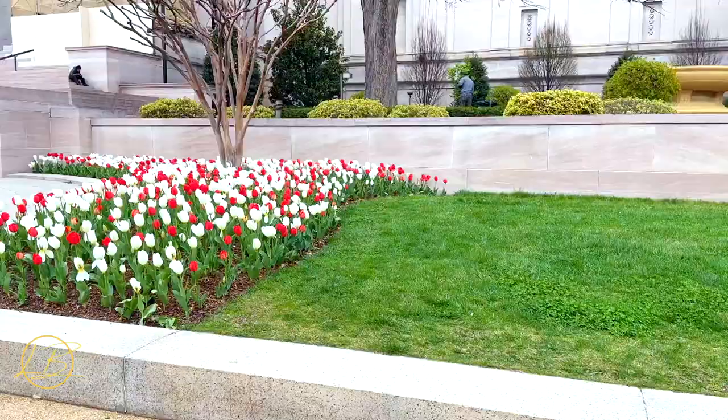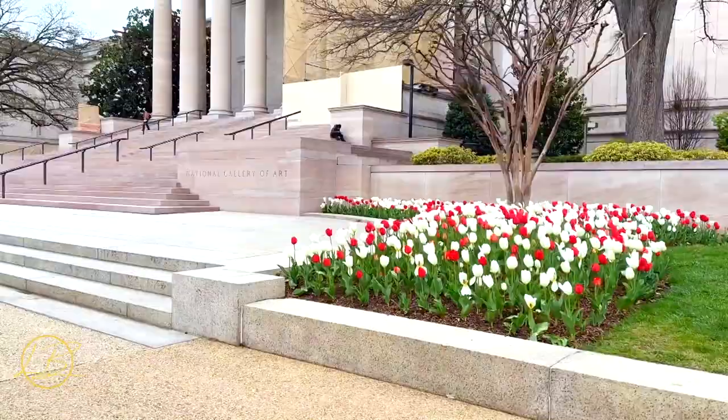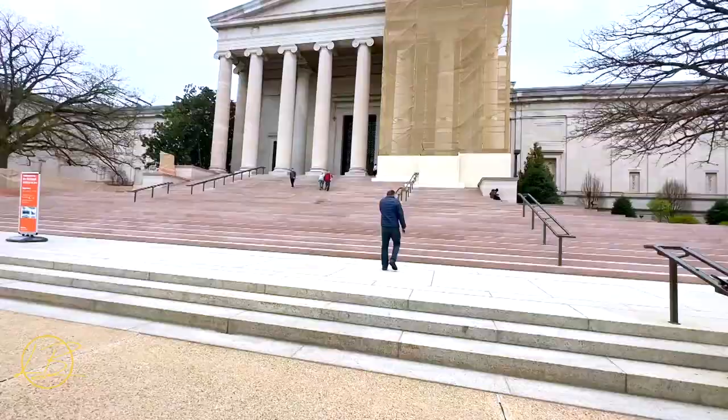And yeah, so I'll show you the front of the National Gallery of Art because it's beautiful. But so you have a gentleman there working to make everything really pretty. But there it is. National Gallery of Art. You can see it in there. And of course, they've just been doing a lot of construction.